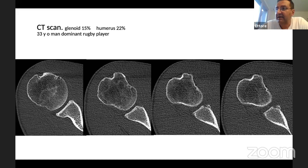And this works not as a fixed tenodesis, because in the study they did, I didn't do, with the Arthro MRI after 3 months, 1 year, 2 years, they show that little by little this tenodesis detaches, so the tendon goes back to the normal place, but forms a scar tissue between the tendon and the bone. So like a neoligament. I think this is the way it works.